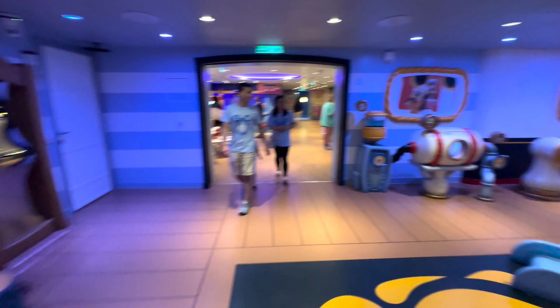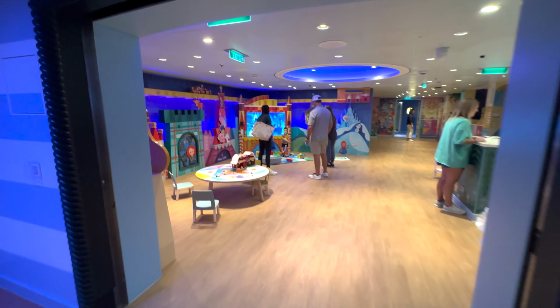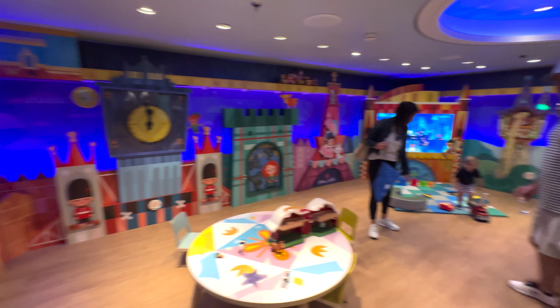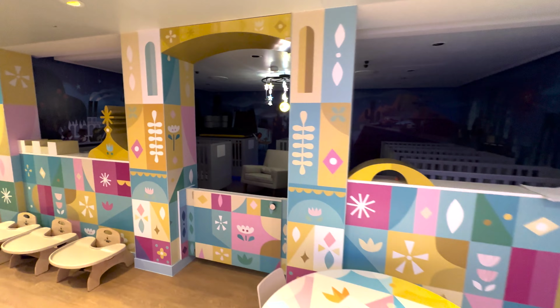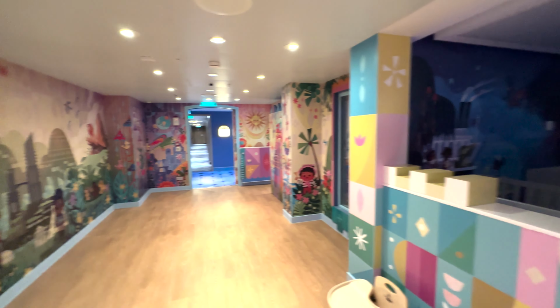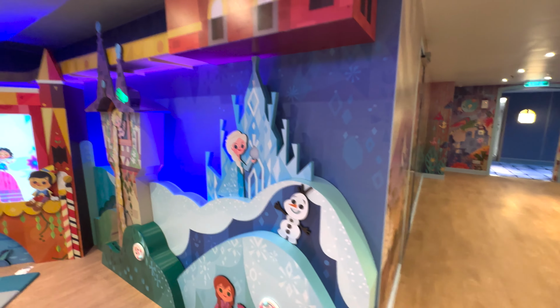And then that leads into the It's a Small World Nursery. So this is definitely for your smaller guests, like three and under. All these areas can be walled off separately from the rest of the club, so the kids all get their own space. But there is a little area for even kids as young as 6 months old to hang out. This is a slight upcharge. All the other kids' clubs are free. So if you're a parent traveling with a young child, you can still get a little bit of adult time.